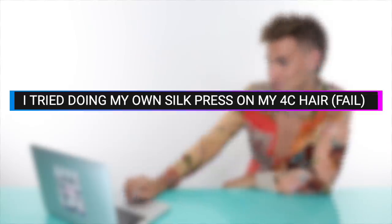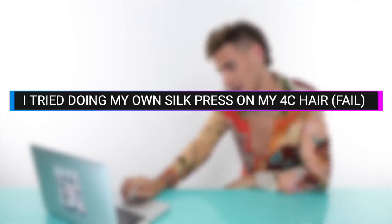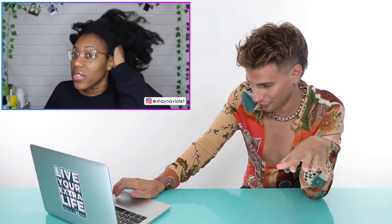This is called I Tried Doing My Own Silk Press on My 4C Hair. Fail. Oh, we had to get a fail in there today. We had to, guys, come on. I am not very good at blow drying. My blow dryer sucks. It looks good to start. I mean, she already stretched it out. It's looking similar to the other girl so far. I wonder what the fail is gonna be, honestly.